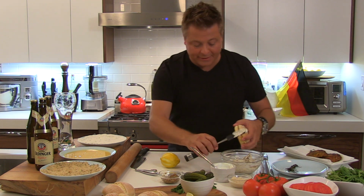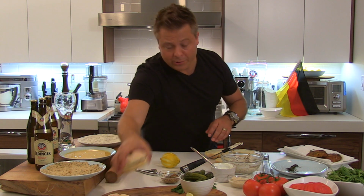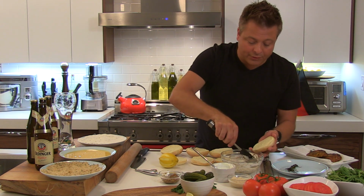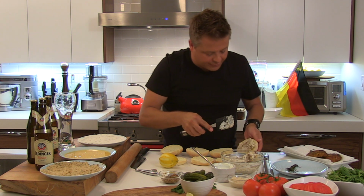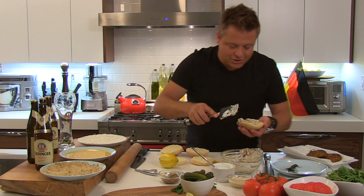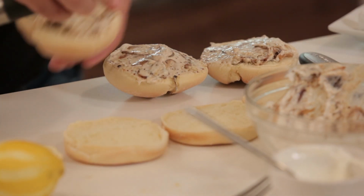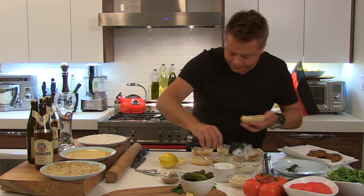sandwich. Man, I'm going to set up an assembly line here to show you how quickly we can put these together. Again, we're talking about game day here, so let's not muss around with this. We're going to spread some of this beautiful topping right on the lid of each sandwich. Oh man, the schnitzel smells so good. I can't wait to take a bite out of one of these beauties. There we go. So we've got this lovely topping on each one.